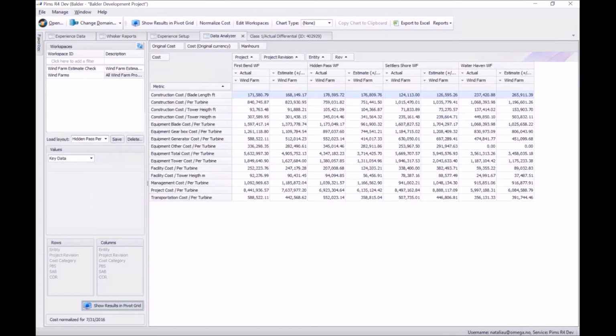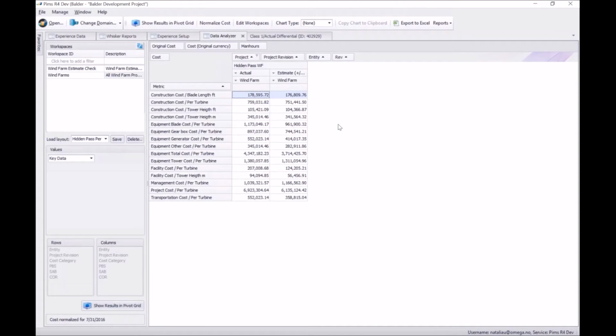Okay. So it generates a different form. So right now, I just want to look at one project for now. So I'll go ahead and filter to hidden pass. And yes, I just want to see my actuals versus my estimate.